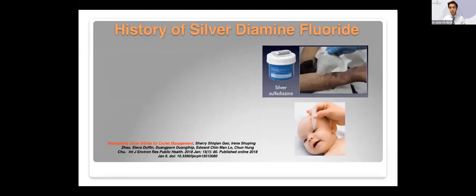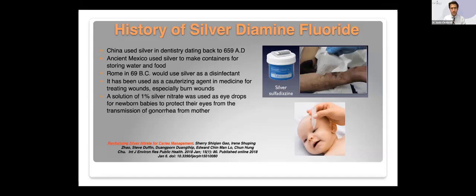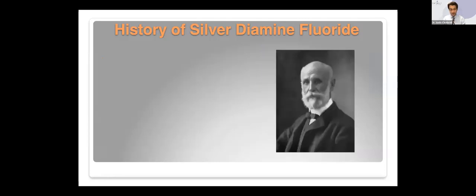You know, we always have trouble accepting new things, but silver technically is not that new in the field of medicine. Just to go over a little history of silver and silver diamine fluoride. There's been so many instances of silver being used in the medical field for years. It was a cauterizing agent in medicine for treating wounds, especially burn wounds. It was big in World War I for treatment on the battlefield. Silver nitrate for the newborn babies. Silver nitrate kind of became subsidiary when penicillin and other antibiotics were introduced in the 50s, but silver in general has been used for a very long time in medicine, and specifically in dentistry as well.